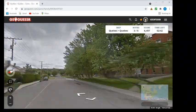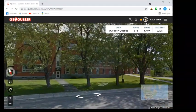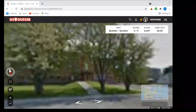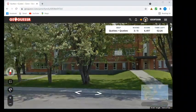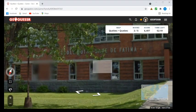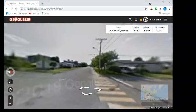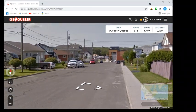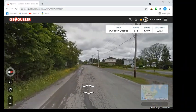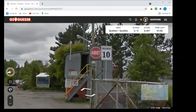That looks like there's a school building here. I would like to be able to see the name, but it's behind all these leaves. Fatima, okay. École Dame de Fatima, which is not a geographical name. Our Lady of Fatima was the apparition of the Virgin Mary in, I think, early 20th century Portugal. A lot of Catholic things are named after her.